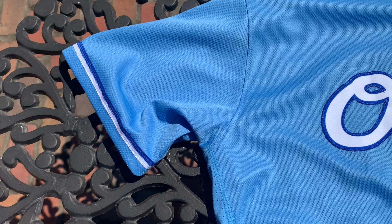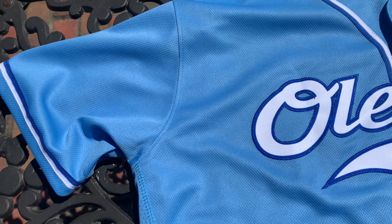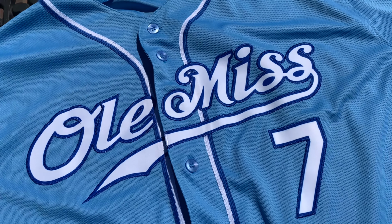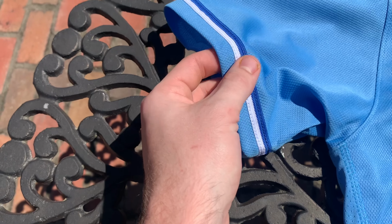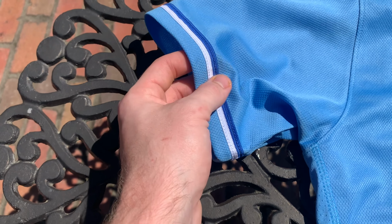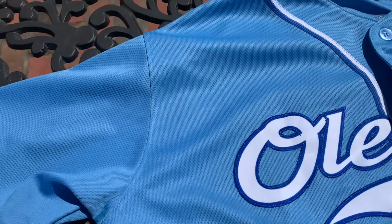Kind of like the vintage St. Louis Cardinals jersey. The Phillies have a similar blue. Even the Rangers have a similar powder blue. The color stands out immediately. On the sleeve, I also put a little white. Since Ole Miss's colors are red, white, and blue, I decided to just do blue and white on the jersey. The sleeve and the color are standing out so far.